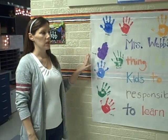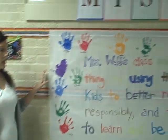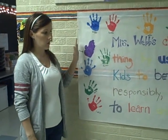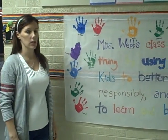This is my class's mission statement that they wrote. It talks about some of the virtues in the Community of Respect Everywhere campaign, and it also addresses what we hope to accomplish as our daily mission.